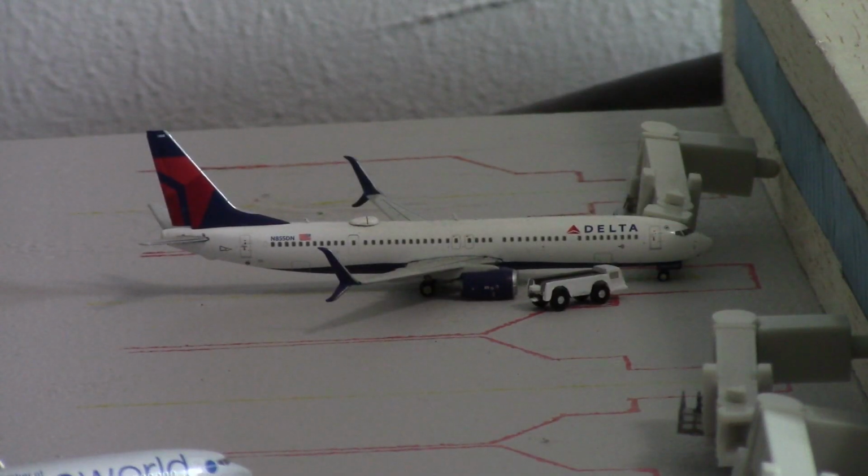In the really bad lighting, which I do apologize for, we have a Delta 737-900ER. This aircraft will be pushing back shortly for a flight out to Atlanta. As you can see right in front of it, they have the catering service going on, and they're cleaning out the plane because each flight they do out of here, they have to deep clean the plane due to the virus, and that is how they keep their passengers safe. So yeah, this will be pushing back for a flight out to Atlanta.